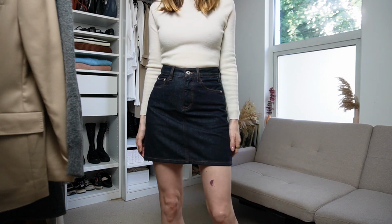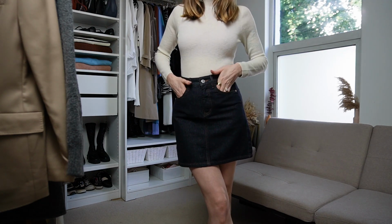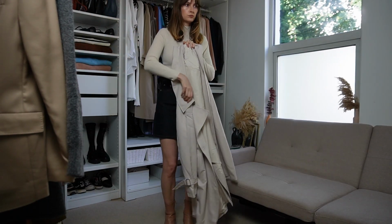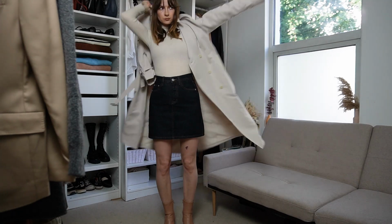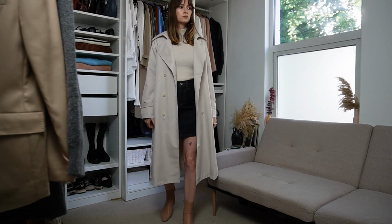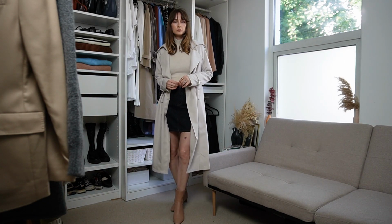And I think this with a pair of sheer tights, some long boots, a nice roll neck or a chunky jumper over the top, it will just look really cute. And I love this really dark indigo denim as well. I think this colour denim in particular is having a bit of a moment at the minute, so really excited to try this. This fits very snug. I went for my usual size in this as well.